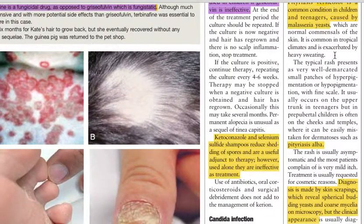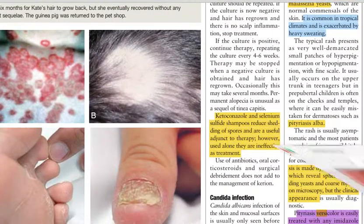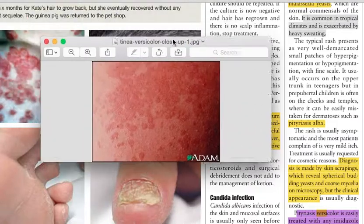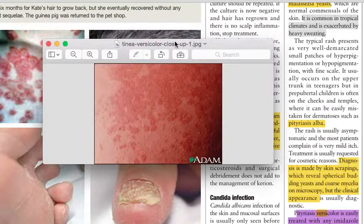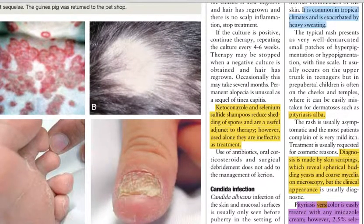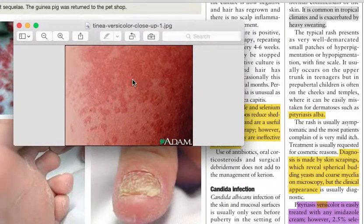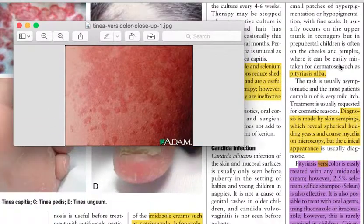skin. It's common in tropical climates and exacerbated by heavy sweating. And it looks like this. Typical rash presents as well demarcated small patches of hyperpigmentation with a fine scale. You can see that there. It usually presents on the upper trunk in teenagers, but in prepubertal children it's often the cheeks and temples, where it can be easily mistaken for dermatoses such as pityriasis alba.